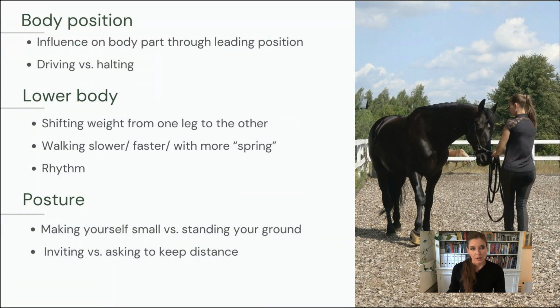And then our lower body, so that also points to feet, is very influential as well. So how we shift weight from one leg to another. I teach those aids a lot by shifting weight from my foot to foot. So, for example, going more on my inside foot with my weight or going a bit to my outside foot. And then I want the horse to kind of imitate that.